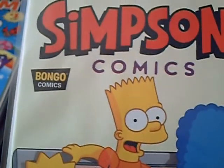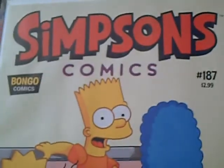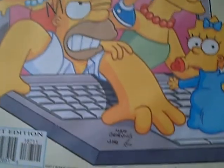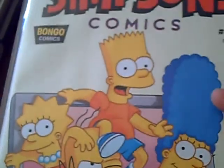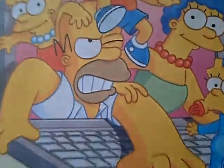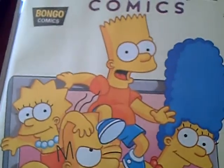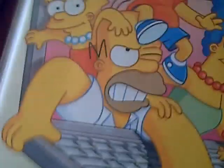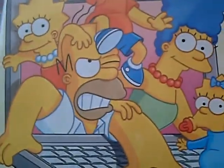Picked up Simpsons Comics issue 187. Homer accidentally shuts down the servers for the internet, so the Simpsons family has to provide internet programming for all of Springfield. Really, really good issue. Reminded me a lot of a movie I just bought called Be Kind Rewind with Jack Black and Mos Def, where they also have to recreate movies, and I had the same vibe with this one, but really, really good.